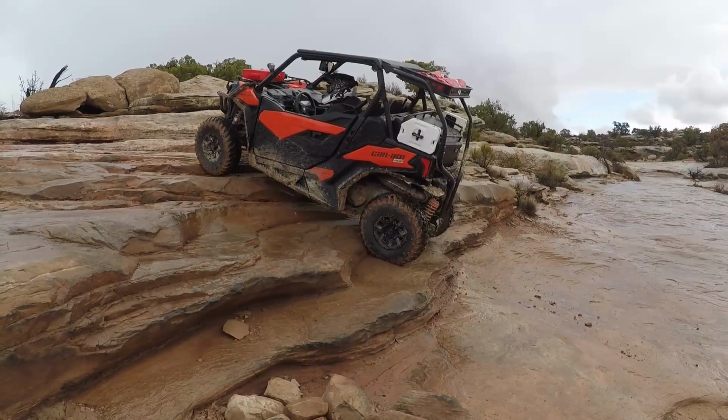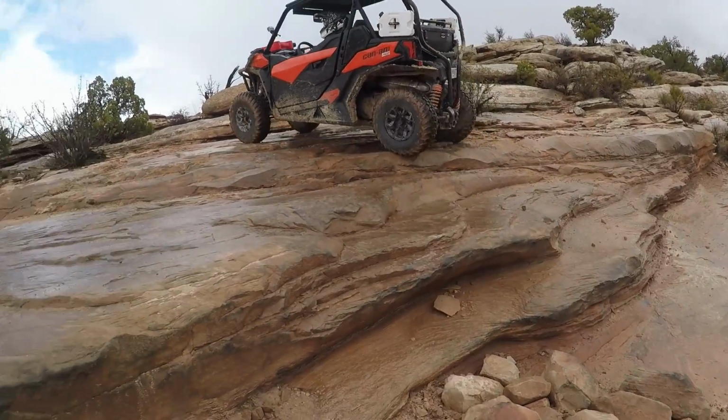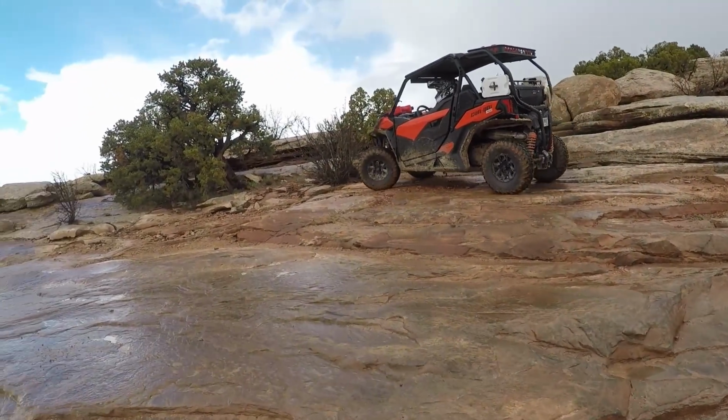Yeah, you can see that tire's just not spinning. I forgot to lock the rear diff. That was pretty stupid. But we made it. The front diff locked and pulled us up eventually.